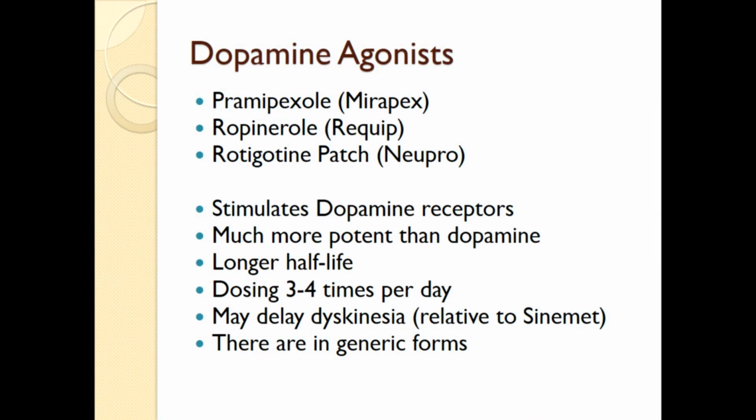So there's also drugs called dopamine agonists. These act very similar to levodopa or dopamine, but they're about 100 times more powerful. They last a little bit longer. They have a longer half-life in your system. They also are dosed 3 to 4 times a day unless you're on this rotigotine patch, which is once a day. They may delay getting dyskinesias.